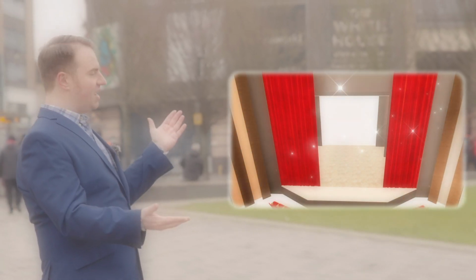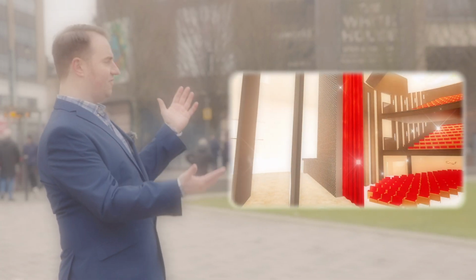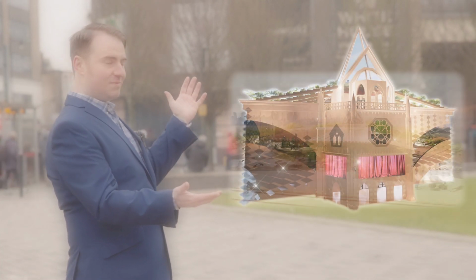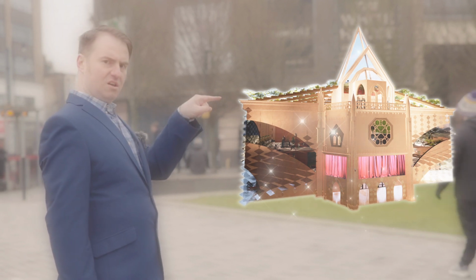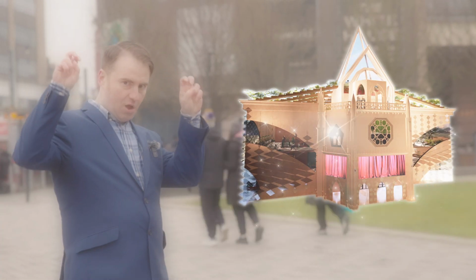Instead of being thought of as the worst place to live, Luton could be thought of as the home of this beautiful theatre, an amazing platform for entertainers from our town and beyond, and a wonderful venue for audiences from near and far. And with a building like this, I doubt many people would keep calling Luton a crap town, would you?